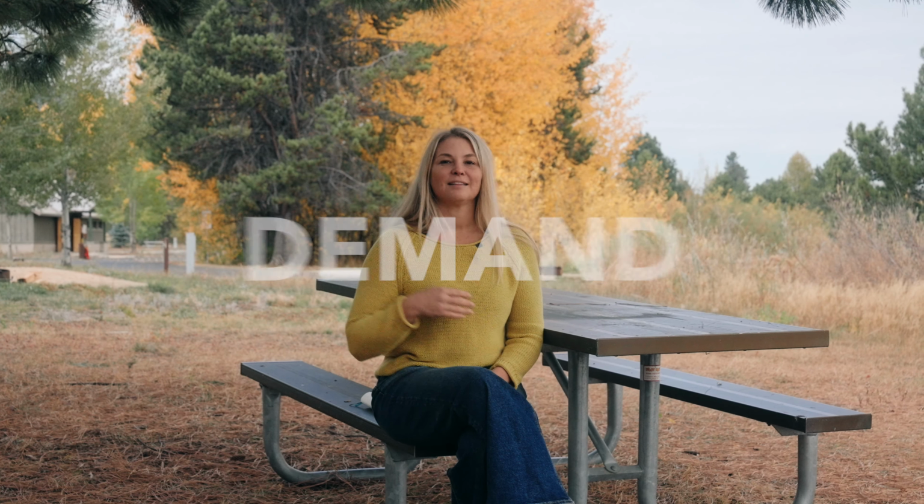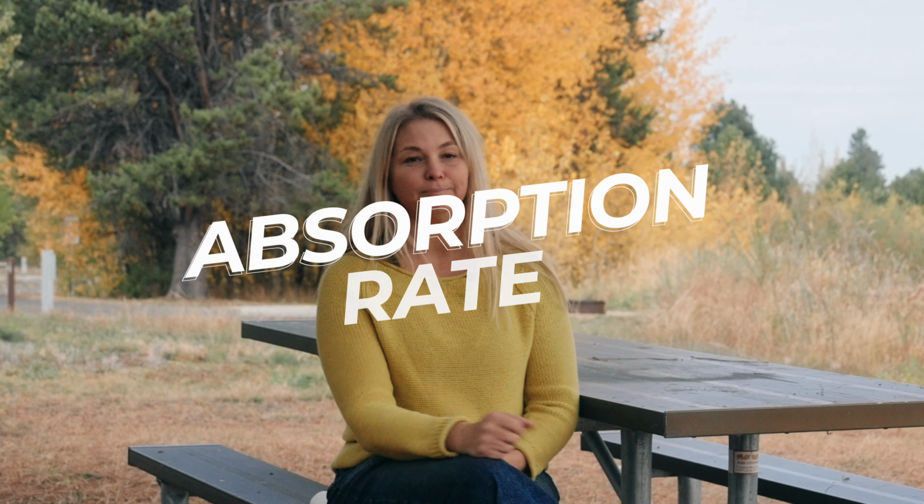So the fourth thing that I look at is market demand. This is supply and demand, right? So we're going to look at how many available homes are currently on the market and how many homes have sold recently. When you divide how many homes have sold into how many homes are on the market, that'll give you your estimated time on market, and it'll tell you what's called the absorption rate. So that's something that I look into whenever I'm pricing a home.